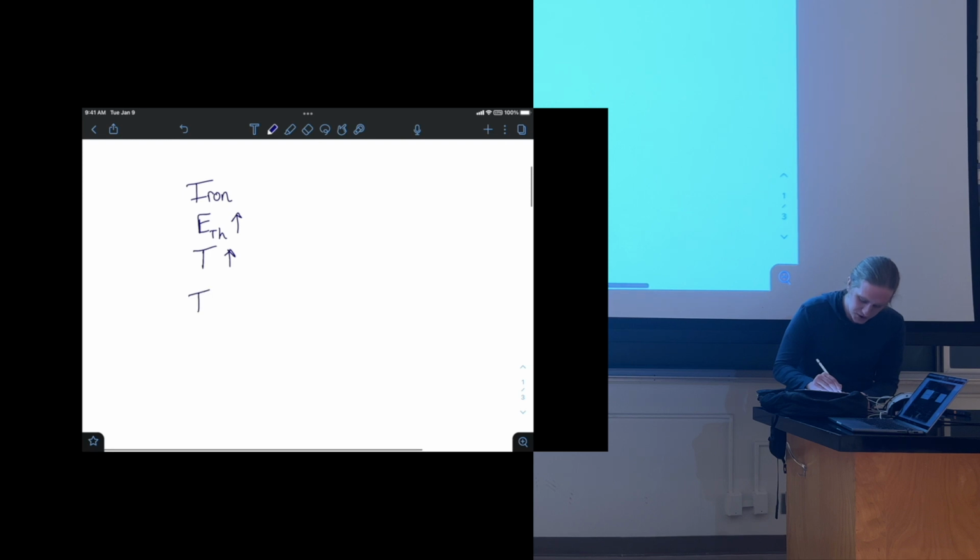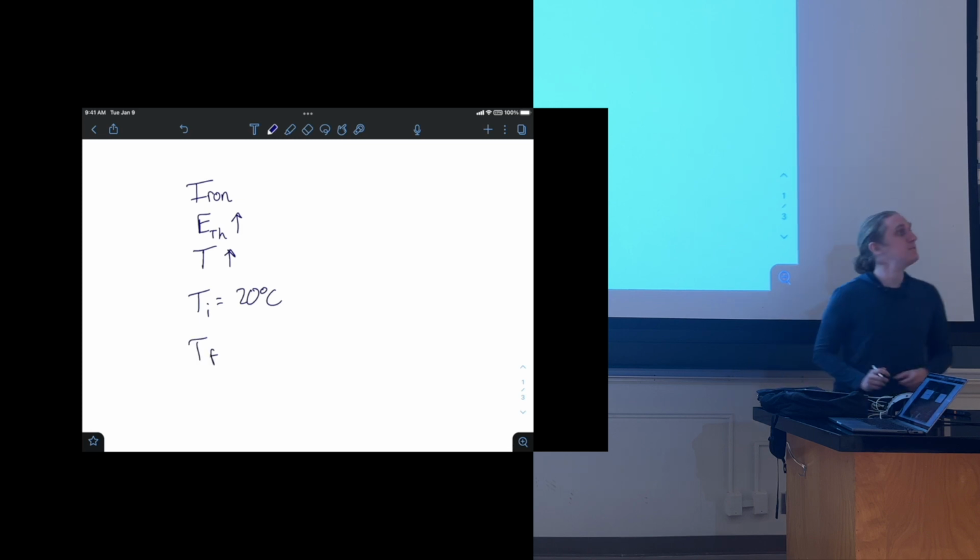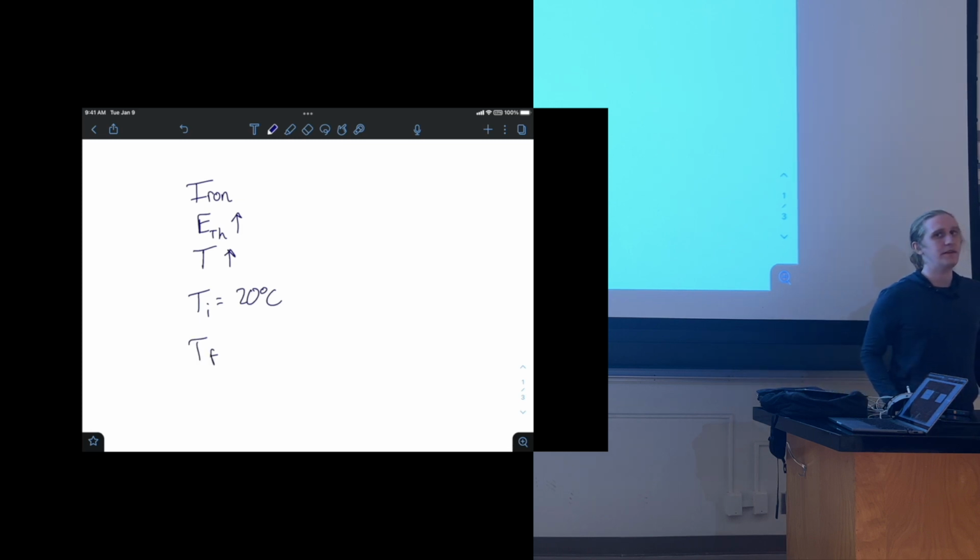What is its initial temperature? Its initial temperature is equal to 20. What's its final temperature? Now, at this point, you might say 1,650. But that turns out not to be quite right.